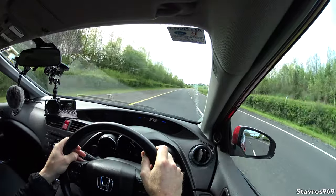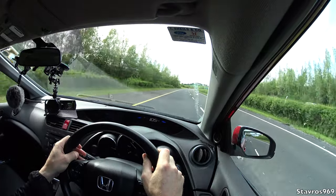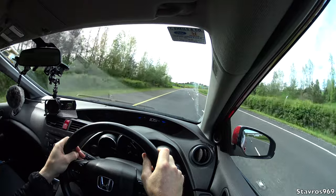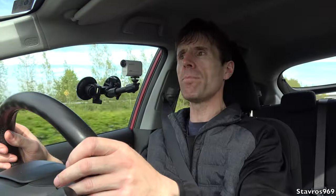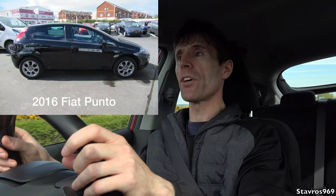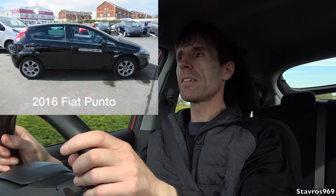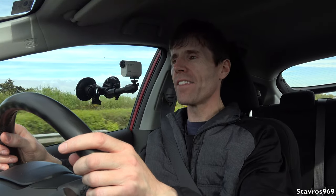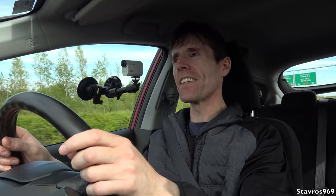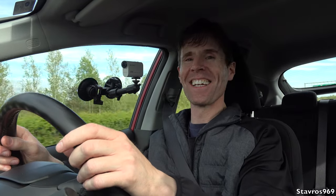It was a 2016 car, so it still had a lot of warranty. It would have been up to 2021 warranty on that car, and it would have cost me about another, say, 900 euro more than what I got this car for. But I drove the Punto, very happy with it, and I was thinking long and hard, should I go for the Punto? And then, you see, I went into the Honda dealer, hopped into this car, and that was it.